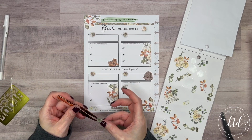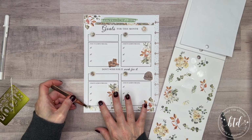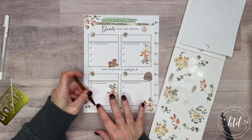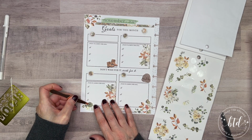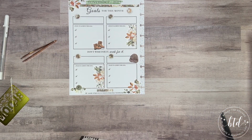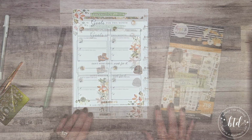So this is going to go down. If I can grab that. And then this one's going to go down. And then this one. Okay. So there it is. This is really cute. I like the fact that I really didn't have to change much or even really cover up much. And look, it's so perfect for fall.